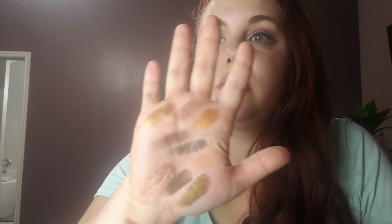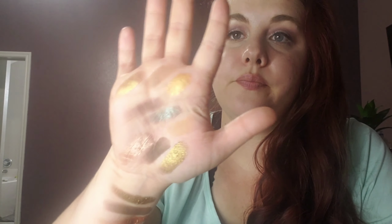This shade was also in the mini star, and I feel like it's a lot more intense in the big palette. So that's one thing to note, from what I've heard and what I've experienced myself: here's the next three. Her bigger palettes, just like Pat McGrath, are better. With Pat McGrath, they just don't have the special shades.